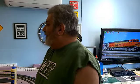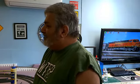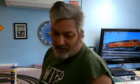I haven't started laying any more track yet. I'm probably going to wait a while before I start laying more track, and I'm going to solder it probably after it's in. Now, the back section I soldered in already because it's going to be covered by the tunnel, so I don't want to have to fool with it later.